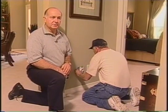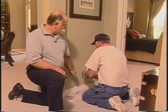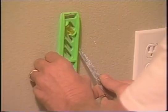There's nothing worse than a crooked picture on the wall. He indents it and marks it, and now we're ready to cut. He's just doing a quick outline on the wall.